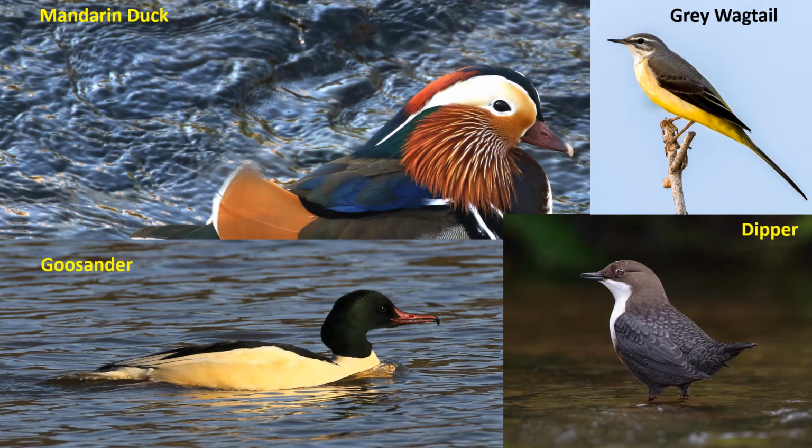We've also got a small breeding population in Devon of goosanders. This is one of the sawbill ducks. You can possibly just about see the serrations on the bill that tell you this is a fish-eating duck, and rivers are their main summer and to some extent winter habitat.